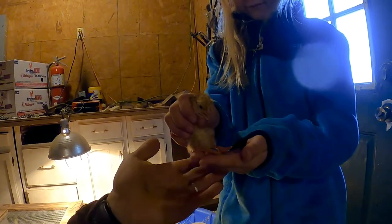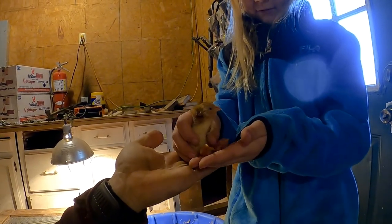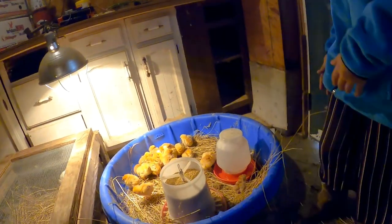But this is actually going to be a laying hen to support his butt chain. There you go. But this will be a laying hen, or it'll be a rooster, and if it's a rooster, he may get eaten.